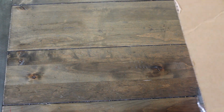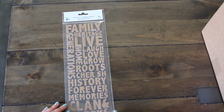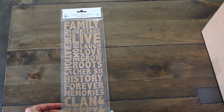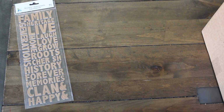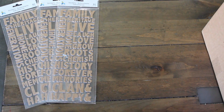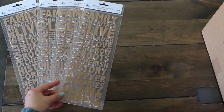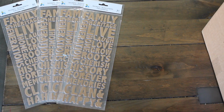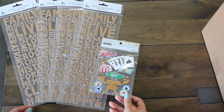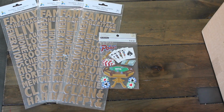Alright guys, let me pull the first item here. And we have some of these family themed stickers, and this will be perfect again for scrapbooking. It looks like we have multiples of that same one, so definitely going to share that with some crafty friends. Number 4, and this is cool. This is going to my sister. She loves to play poker and she's really good at it, so I'm going to give that to her.